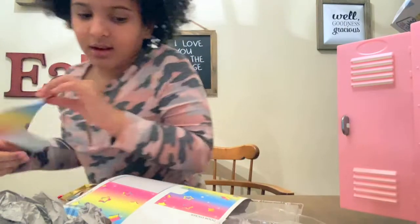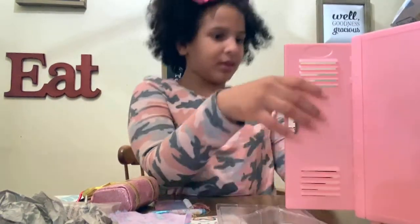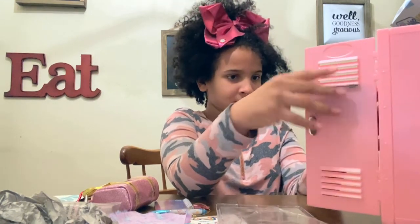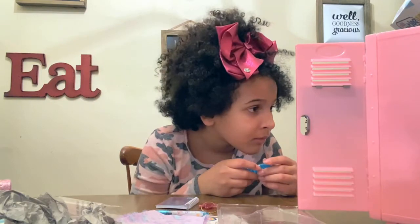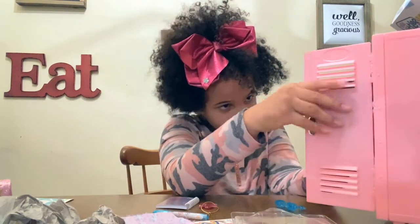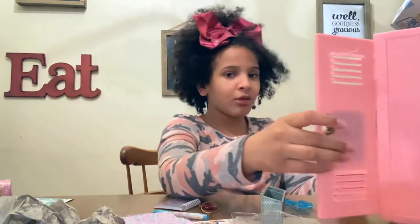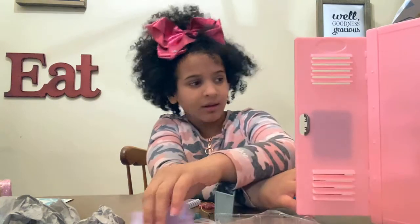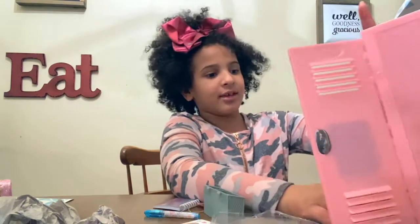Okay. Hold on, guys. We're not gonna do the sticker part yet, but we will do the decorations first. So, first up, we're gonna put this on. Cute mirror. Now, next up. Now we have this cute little furry rug.